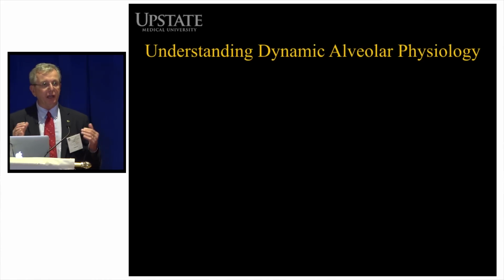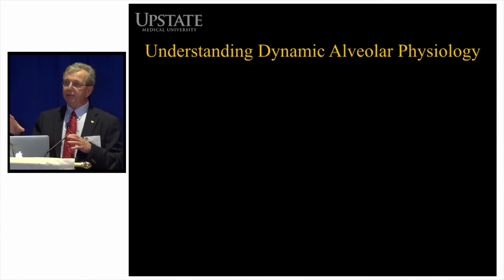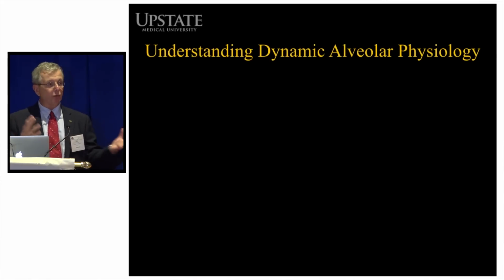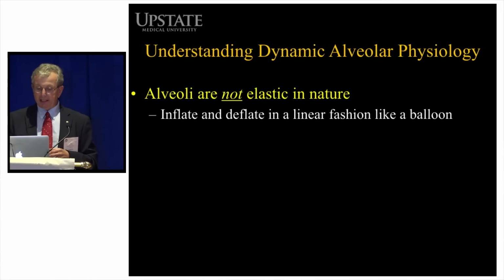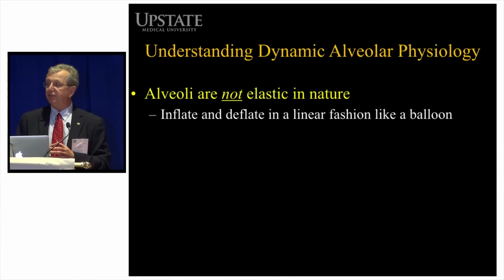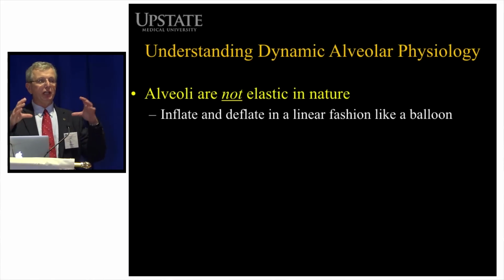And we think it's because we don't understand dynamic alveolar physiology very well. And so that's what we went out to solve. We have to understand the dynamics, because the lung obviously is being ventilated. It's a very dynamic organ, so we have to know the dynamics of how the alveoli inflate and the dynamics of how the alveoli collapse. And once we understand that, maybe it'll give us some new clues on how to modify our ventilation. For the one thing we found out is that alveoli are not elastic in nature. They do not inflate and deflate in a linear fashion like a balloon, such that when you push 1 centimeter of pressure into your lung, your alveoli don't change by an order of magnitude in direct proportion with that breath. And likewise, the same on deflation.